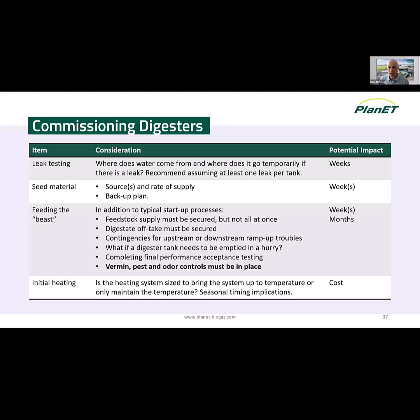Last point for me is, we're all trying to build our systems to be more energy efficient. So there's more heat recovery throughout the system, maybe smaller boilers as a result, which is fine once you bring the system up to temperature and it's running along at steady state. But how do we bring the system up to temperature initially? And thinking about seasonal timing.